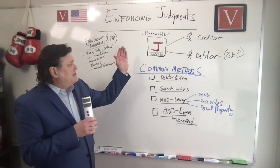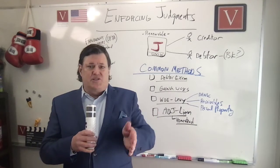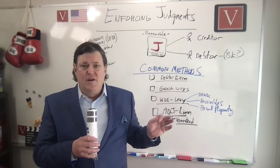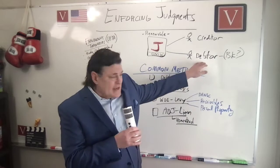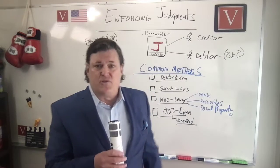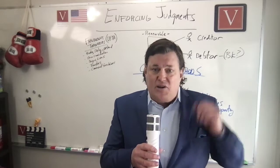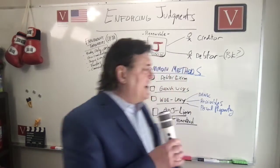This is the big thing about it: judgments are renewable. Check your states, every state has its own rules. The debtor over here, let's call him the judgment debtor, and let's call this person the judgment creditor. Those are the proper terms we want to be using. So the creditor wants to get paid, and the debtor wants to avoid having to pay.